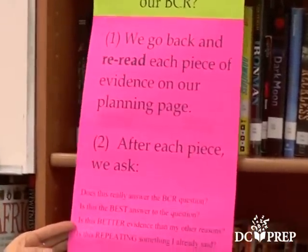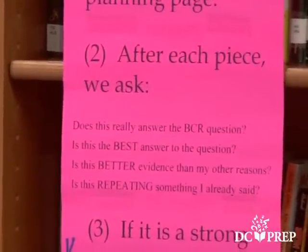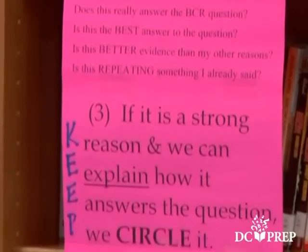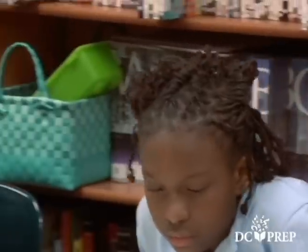Is there better evidence on here than this? And am I repeating something? Or is this connecting to something that we already said on this page? So now I'm going to start us off with James, and we're going to go all the way around thinking about this evidence in front of us.